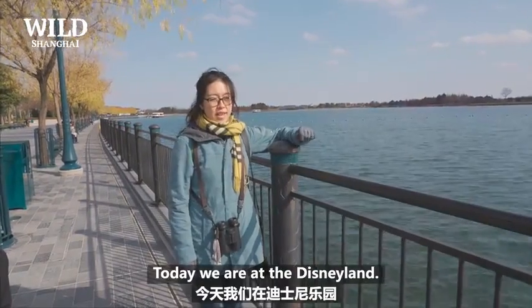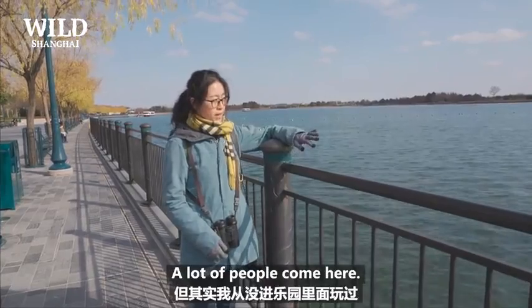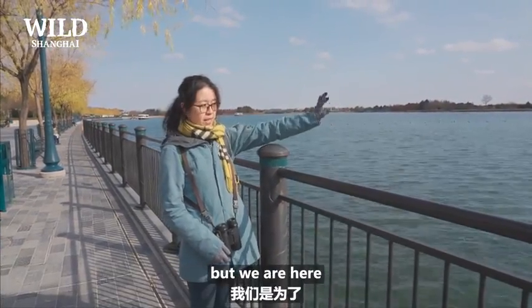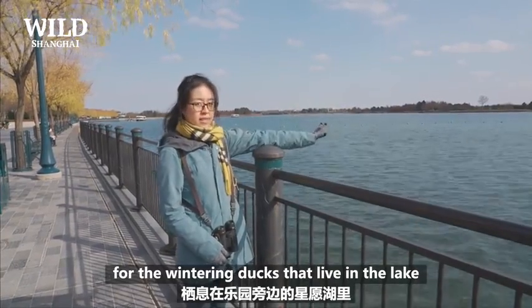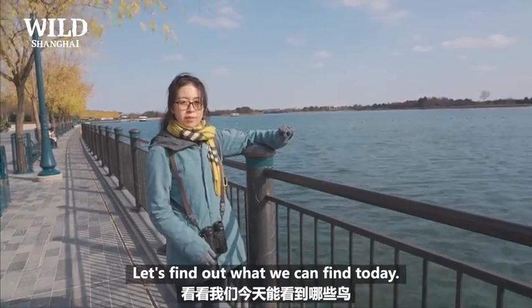Today we're at the Disneyland. I've never been inside, but it's certainly a popular place. A lot of people come here. We are not here today for the Donald Duck, but we are here for the wintering ducks that live in the lake in the park here. Let's find out what we can find today.